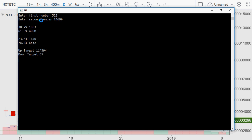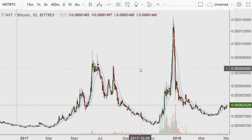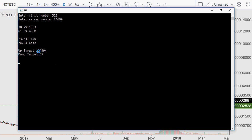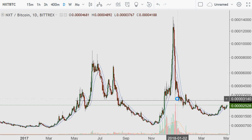Key numbers, and these are the four lines I'm going to want to put in. The bottom one, 1146. The one above that at 1863. The one above that at, excuse me, 4090. Then above that at 6652. So I'll start by placing a horizontal ray. Now this comes in at 2987, which means I'm going to just work my way down. So I'll do 6652 to start.